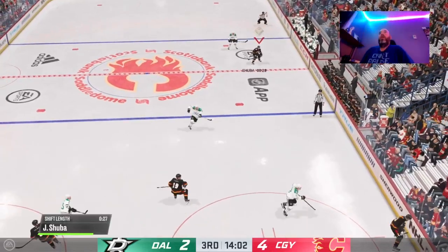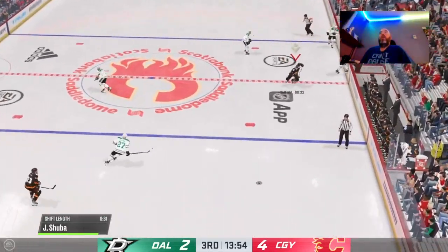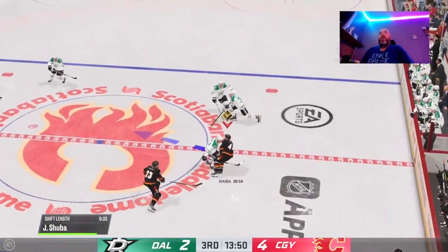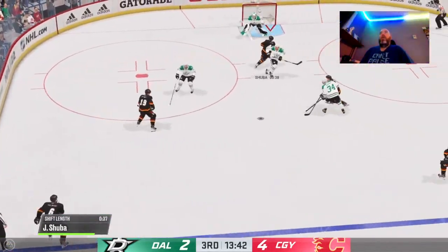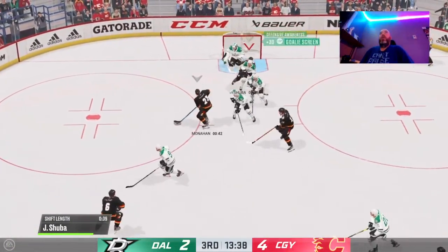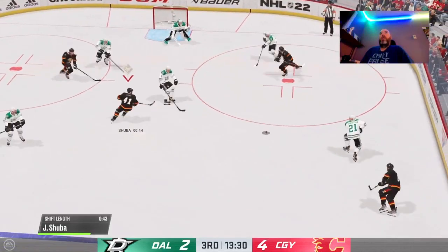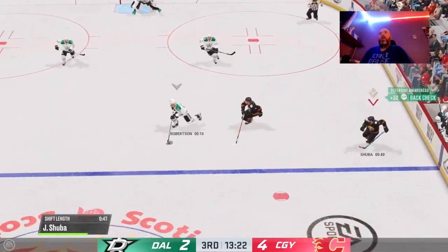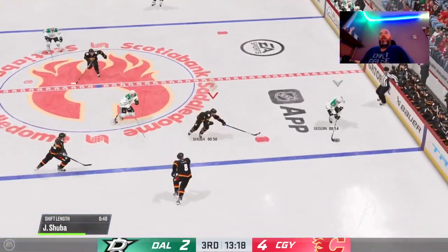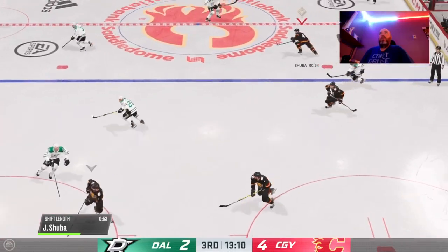Calgary's got a hold of the puck now. And now it's to Palamaki. Can't get it to go. And now it's grabbed by Tkachuk. Takes a shot and puts it just wide. The goalie was late reacting. If that puck hits the net, I think it's in. Slides it to Seguin. And that's knocked away by Zetterberg.